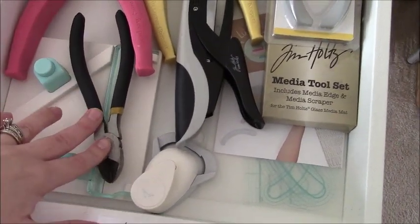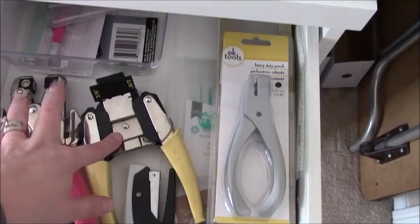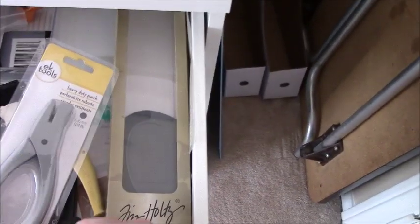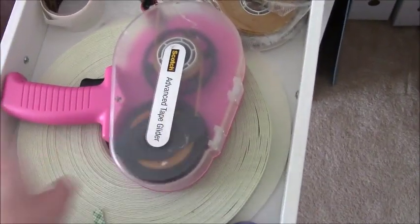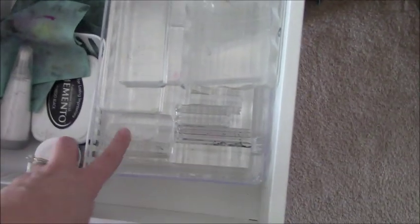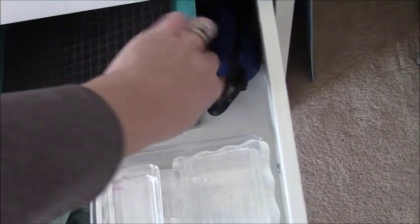So like a tag maker to cut my dies apart, corner rounder, stapler, extra blades, this thing that goes with the media mat, rulers, and then a Thickers alphabet lineup thing. Adhesive, this has actually been working out really good. I've actually been putting this away when I'm done with it because it has sort of a labeled home. Stamping tools, so I put my blocks in here, some of my black inks, stamp chamois, stamp positioners, embossing gun.